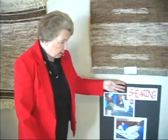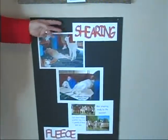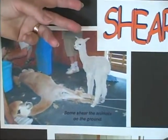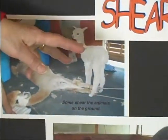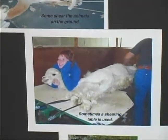Here we have an explanation of how the alpaca animals are sheared. They are sheared once a year so that they can grow new hair. And this fiber is then processed and can go into many different things. Earlier you saw some fiber that I turned into yarn.